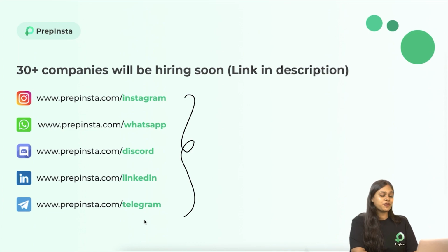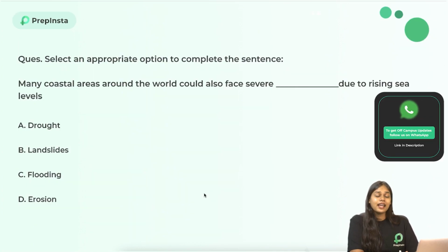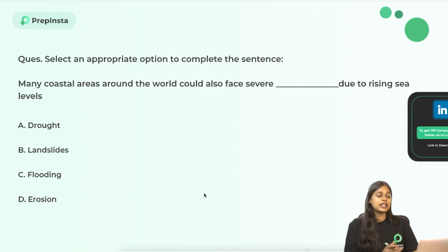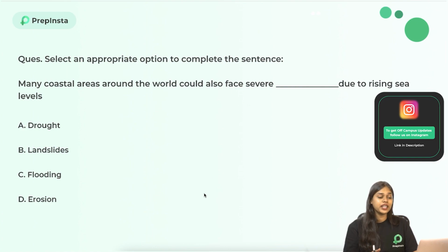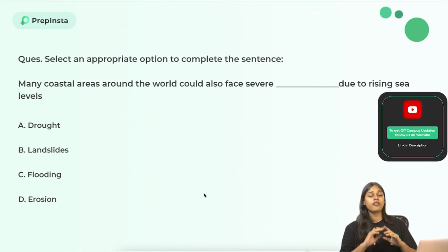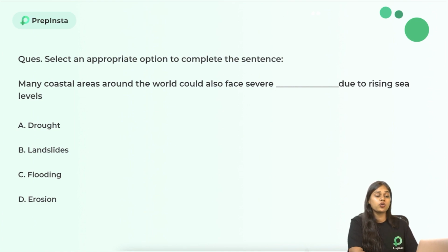All right, let's move to the questions now. Select an appropriate option to complete the sentence. Many coastal areas around the world could also face severe dash due to rising sea levels. All right, so over here we're talking about many coastal areas around the world. So what do you understand by coastal areas?